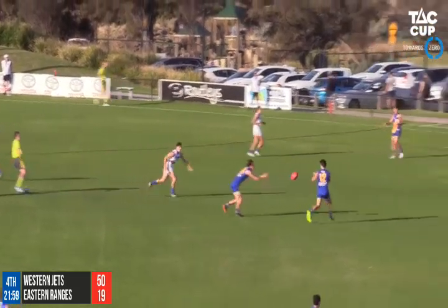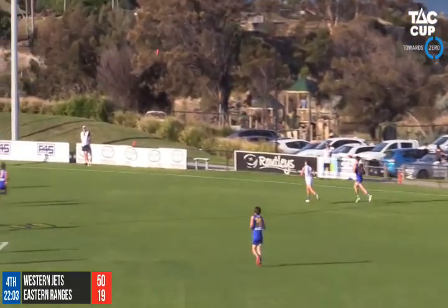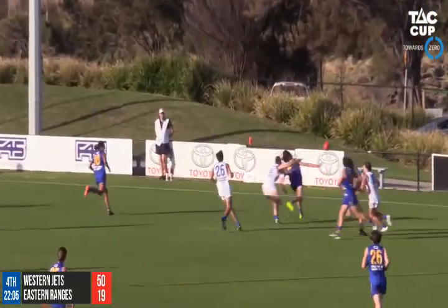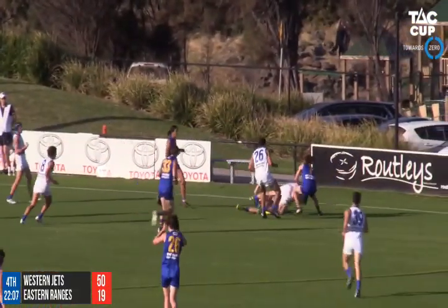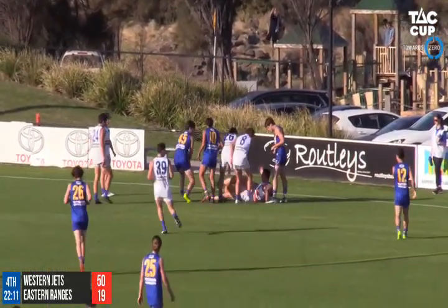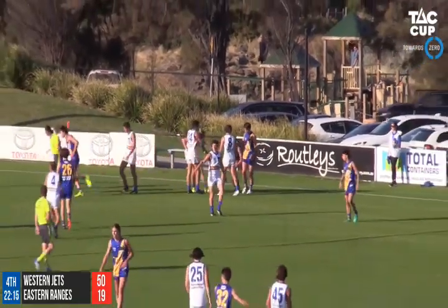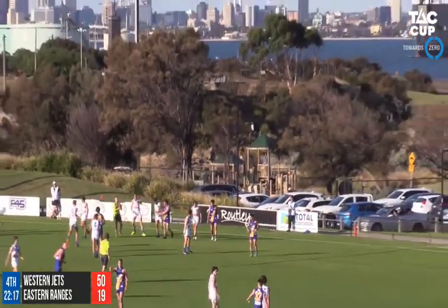And Smythe will take it. Handballs to Thar. Thar places it. Just comes around nicely on the breeze. Oh, in the back almost. No call. Massive cargo ship in the background there, just leaving Port Phillip Bay. That is massive.